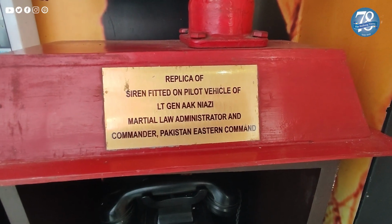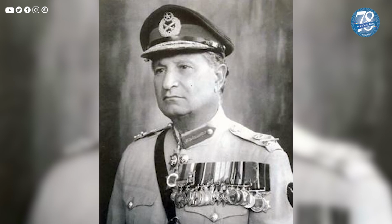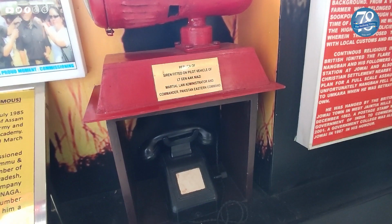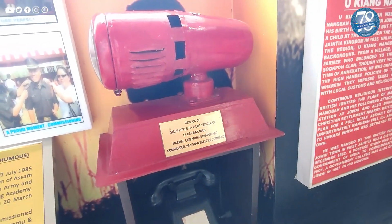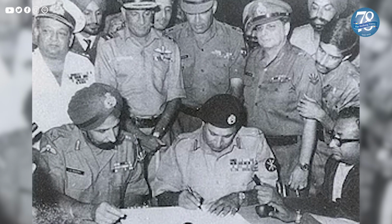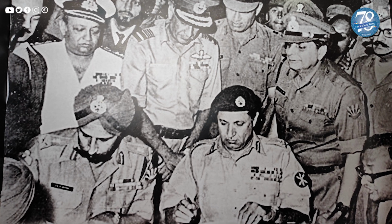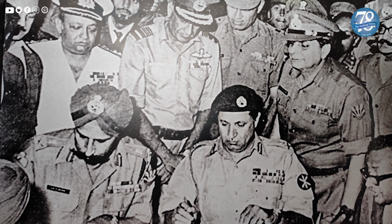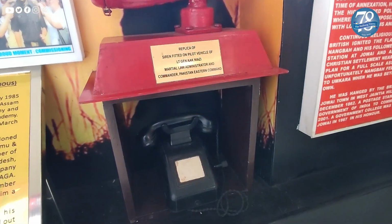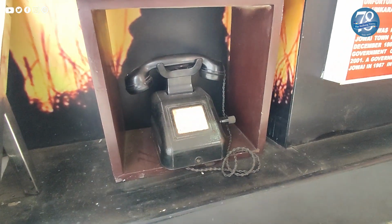A replica of the siren fitted on a pilot vehicle of Lieutenant General A.A.K. Niazi, Martial Law Administrator and Commander of the Pakistan Eastern Command, also finds place in this heritage museum. It may be mentioned that Lieutenant General A.A.K. Niazi signed the Instrument of Surrender at Ramna Racecourse Ground in Dhaka, Bangladesh in 1971. The other relic includes an old telephone used by the Indian Army during the 1971 war.